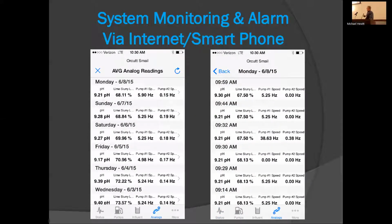Now, with respect to the analogs, this is the other thing you can get out of this. It can actually be charted so that we can look long term at how the pH is changing over time, and how the lime slurry levels are changing over time, so that we can see if we're having electrode or calibration problems. With respect to the lime slurry levels, we can look at utilization rates and, as I said, plan and predict when we do delivery. And then the sled pump is just telling us that it's working and at what speed the operator places it. So if you're the operator, this is a useful tool for you.